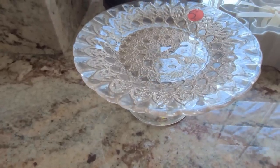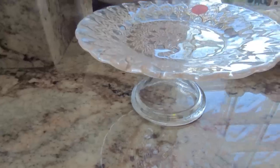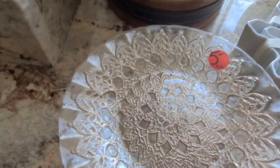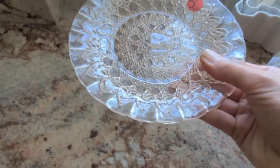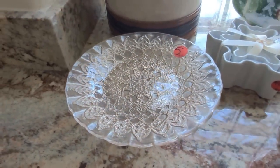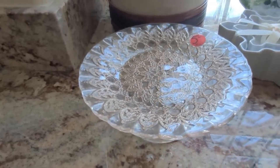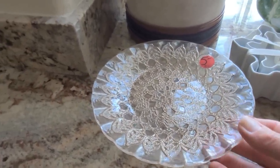Here we have a lovely little mini pedestal. It's a vintage glass piece. It looks like there is a lace doily under the glass. I believe it's reverse painted in a rose gold color. It would be gorgeous for little cakes or sweets, maybe truffles. I paid $5 for it, and again, hoping to get at least $20.